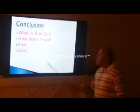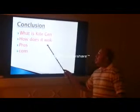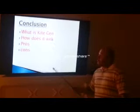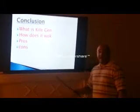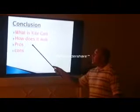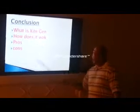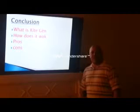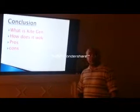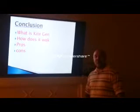Okay, so in conclusion, what is kite gen? Kite gen is power produced by kites released into the air and pulled back in to create power. How does kite gen work? Kite gen is attached to a generator on the ground, which connects to a cable, which connects to a pulley that reels a kite in and out, creating power.